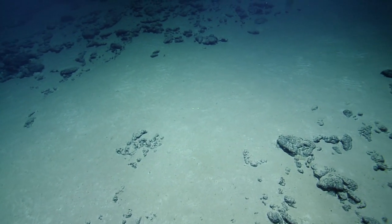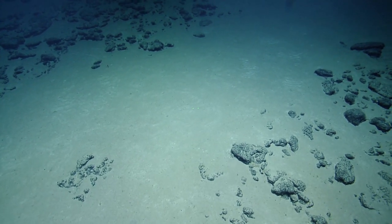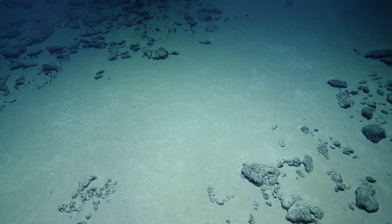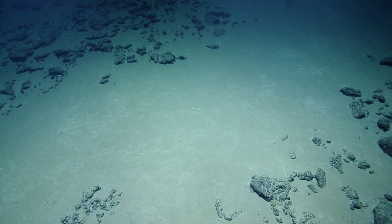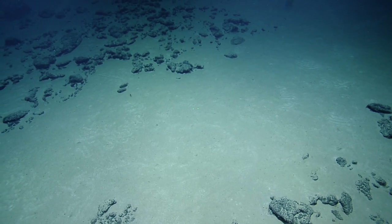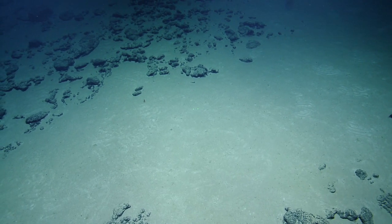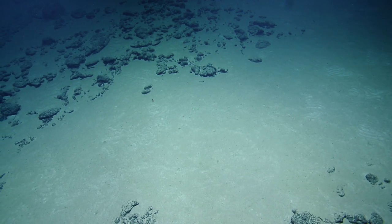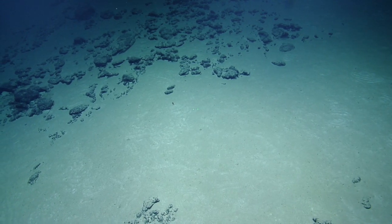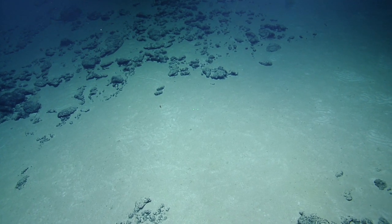Did you know that humans share about 70% of their genome with acorn worms? Wow. I don't know what to make of that. Would you consider that a fun fact or a sad fact? Got another shrimp here.